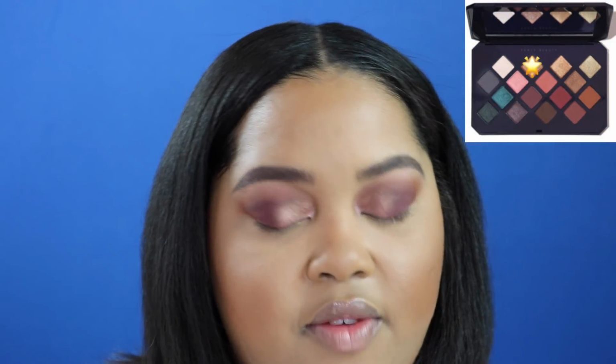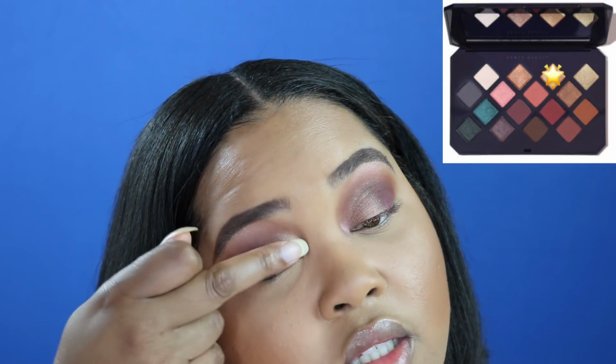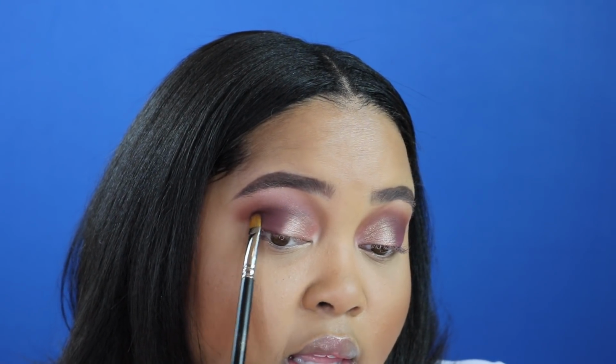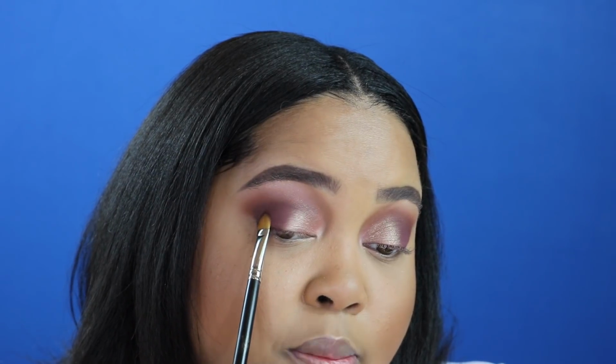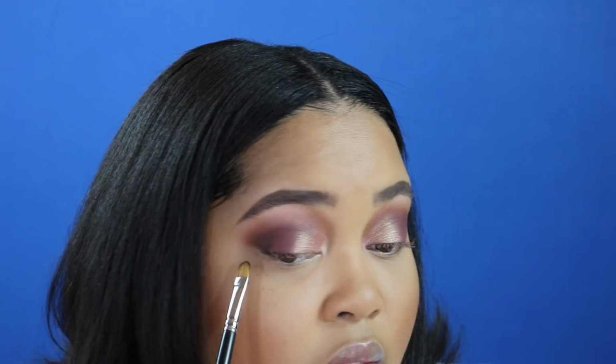I actually want to go over Sahara Stunner with a little bit of Mirage. I'm going to take my finger for that. Actually, I'm going to go over it again with Casablanca with my fingers, just because I really want to build up that shine level. Same brush, and I'm going to take the color Nuts and Dates. And this color will be my outer corner color. So fill in this little space, and then also make sure to bring it up to meet the crease as well.